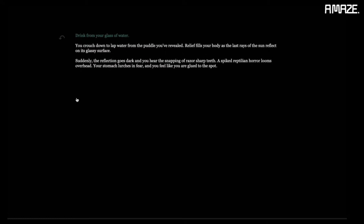But suddenly the reflection goes dark on the water and you hear this terrible snapping of razor-sharp teeth right behind you. There's a spiked dinosaur. It's like a horrible reptile and it's looming above you. And your stomach lurches in fear and you feel like you're just glued to this spot and can't move.